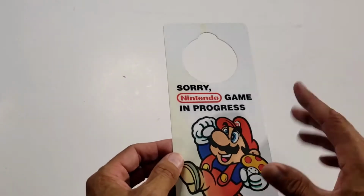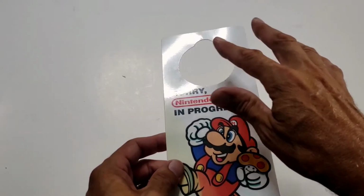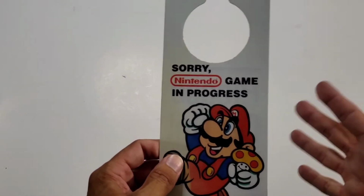The longer that I keep this, it's going to get destroyed. It can bend very easily. I think I've already put a crease in it, and I just think it needs to go to somebody that really would like to hang this on their door.